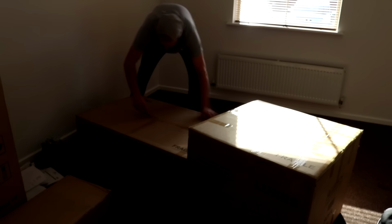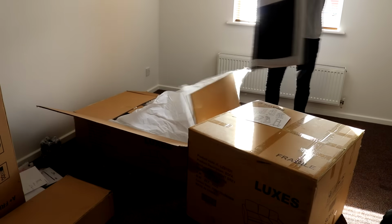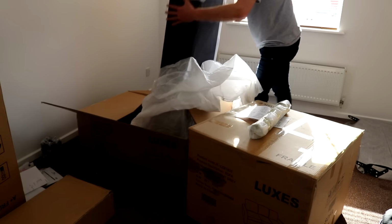First up was the flat pack sofa. Yes, that's right, a flat pack sofa. I didn't expect it to arrive in flat pack form, but it did. It actually caused me a few problems with putting it together, but with some patience, I managed.